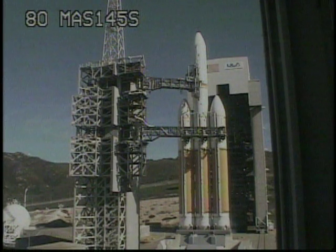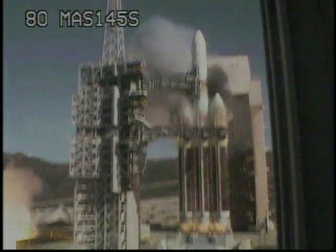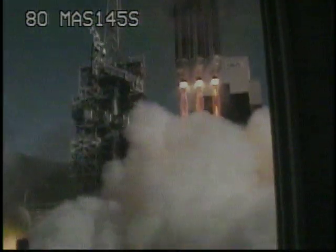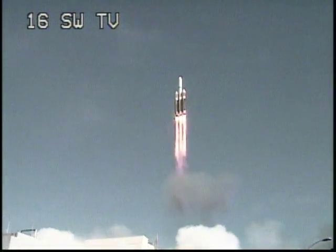9. 8. Seven. Six. Five. 4. 3. We have ignition of the main engines. 1. 0. We have liftoff. Plus 2. Liftoff of the United Launch Alliance Delta IV Heavy rocket carrying the NROL-49 mission for the National Reconnaissance Office. This marks the first West Coast Delta IV Heavy launch.